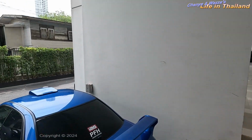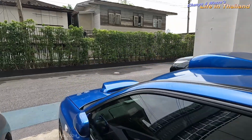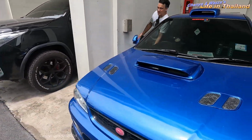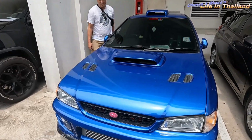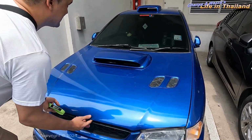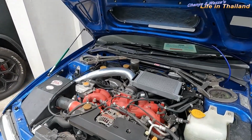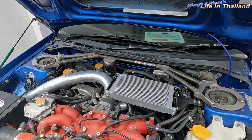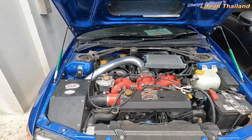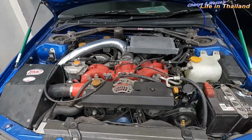Go on, pop the bonnet. Let's have a look inside. Yeah, pop the bonnet. Reminds me of the old days when I used to play with cars as well. It's still, as they say, the kids never grow up; they just get more expensive toys. Got a bit of splash of red on the intake manifold. That makes it look cool. Yeah, the Subaru STI.